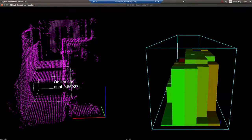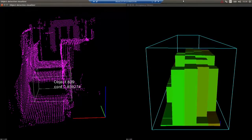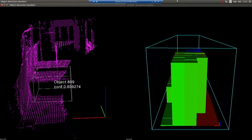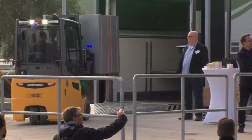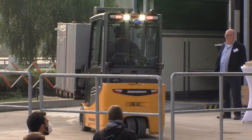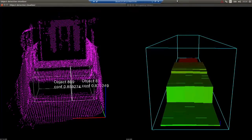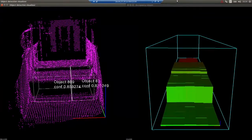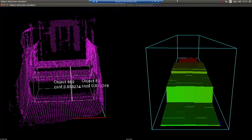And some intermediate calculations are also ongoing on the left part. And now you can also see it in real time. What is remaining now, if you look inside the trailer, you can see that there are 2 double floors remaining. And this is also detected on the right viewer, for example, as occupied space.